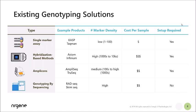Yeah, so in a perfect world, it would be great to have a very inexpensive technology that's flexible with little or no setup cost, with high accuracy, high information content, fast and simple to use. This would replace many of these technologies that I list. Sequencing technology has definitely moved the field closer to this ultimate solution.